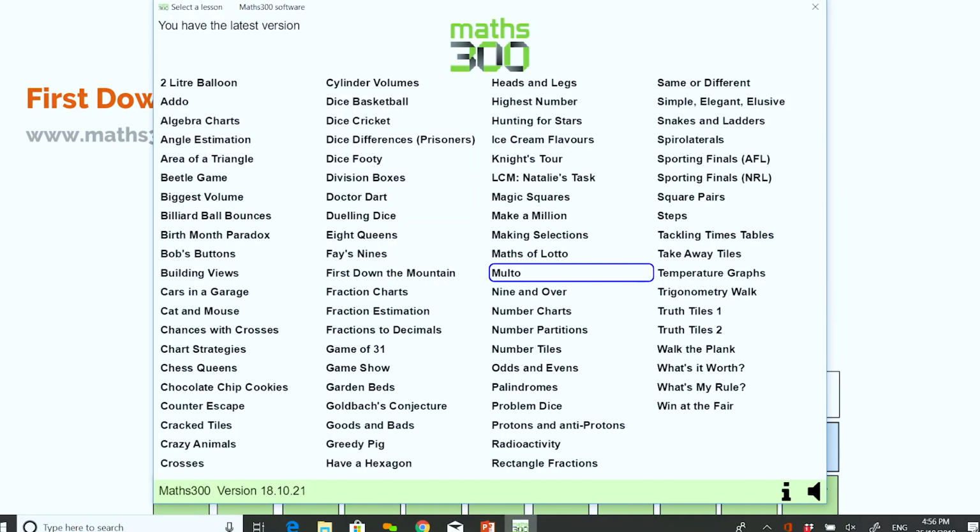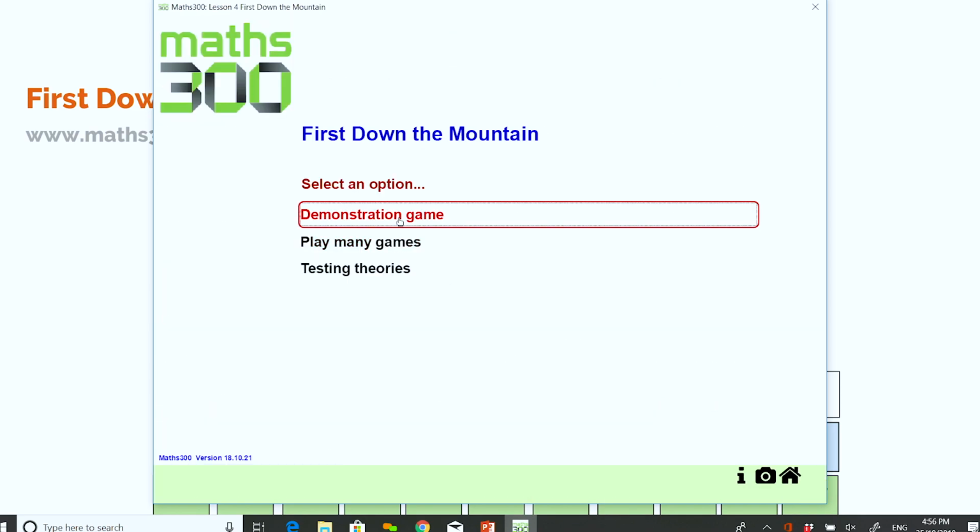Because from here, once you've done the probabilities and you've explored the experimental and theoretical, you can explore the experimental a little bit more. I'll just go onto the Maths 300 software. There's a whole lot of different things that you can use with the Maths 300 software. I'll go to the first, Down the Mountain. These are all other tasks that you can see on the screen at the moment, but I'll go to first, Down the Mountain, and we'll play a quick demonstration game.